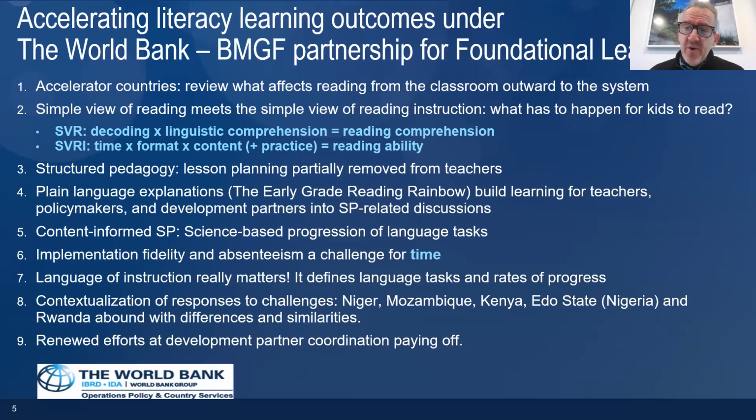What has to happen? A lot of people in the technical literature are familiar with what's called the simple view of reading, where you have language comprehension and decoding that come together for reading comprehension. But I think we're adding to this something that might be called the simple view of reading instruction, which is that you have time on task and you have the format. And this is where the structured pedagogy comes in. You have the format of how you present material, you have content, and then you have lots and lots of practice, lots and lots of supplementary reading for young kids. And there is a lot of evidence supporting that if you get these things right, you're going to have your kids be like those 9 out of 10 rather than those 1 out of 10.